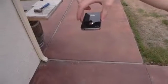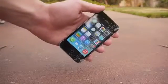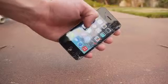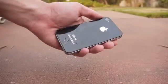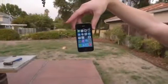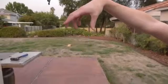iPhone 4 front facing drop test in 3, 2, 1. Major cracks along the entire front side of the screen. That pretty much really did it. Kind of increased the crack line on the back as well. iPhone 4S side drop test in 3, 2, 1.